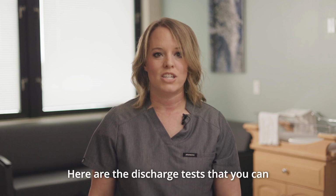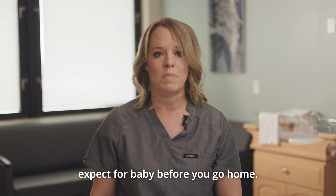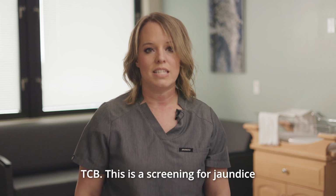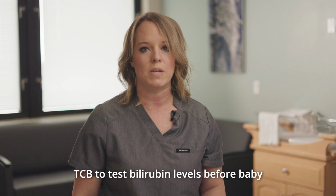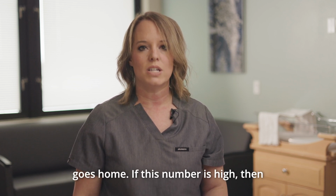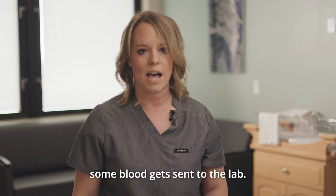Here are the discharge tests that you can expect for baby before you go home. TCB. This is a screening for jaundice that is done with a little light called a TCB to test bilirubin levels before baby goes home. If this number is high, then some blood gets sent to the lab.